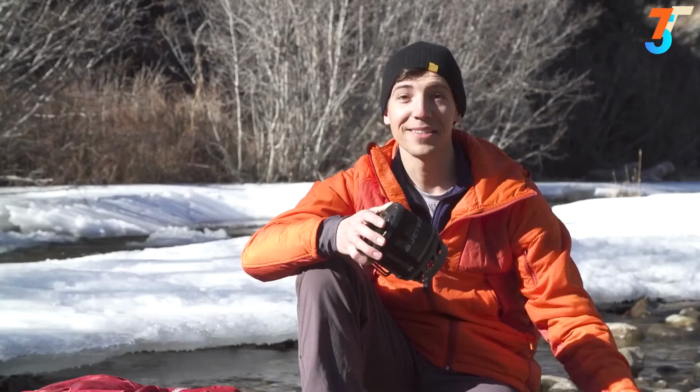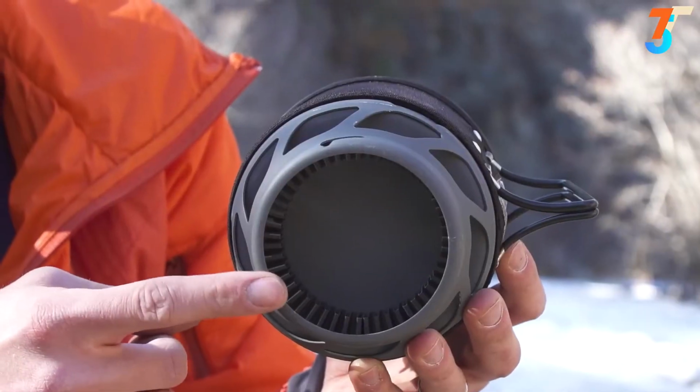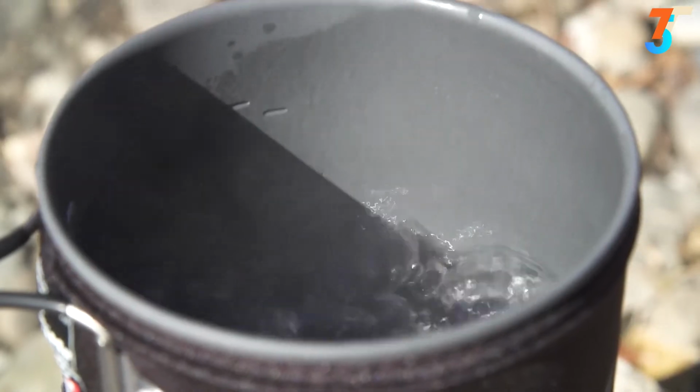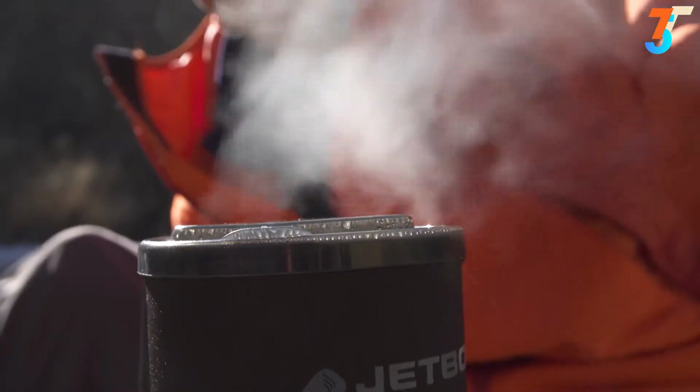So it's the perfect size system for one person, and the flux ring technology on the cup makes it really fuel efficient. It'll boil a half a liter of water in just 2 minutes and 15 seconds, and one of these 100-gram fuel canisters will let you do that 24 times.